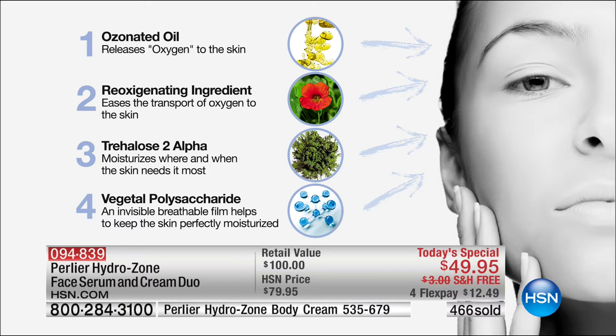Hydrozone O2. This is what this product's called. It's not the original Hydrozone. Correct. Our original Hydrozone that you're all on, the 30 million of you that are on Hydrozone serum and face cream, that's gone. This is your new, improved Hydrozone serum and face cream. This is why it's such an incredible revolution.